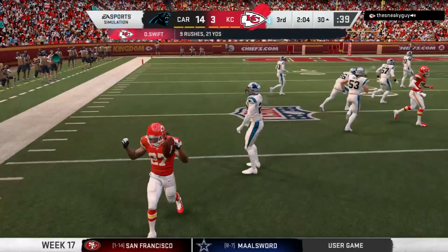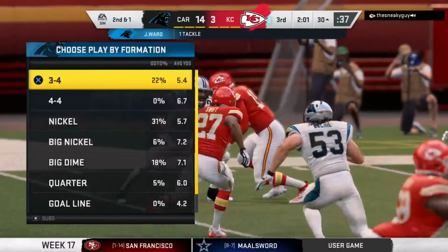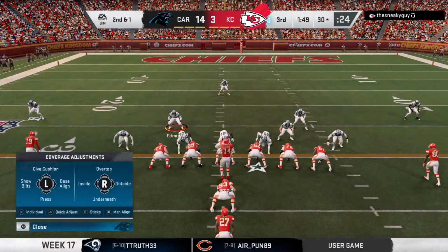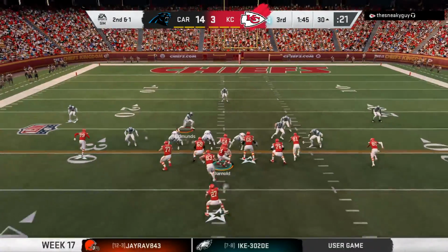A nice run there, 9 yards, and it'll be 2nd down. Running lanes were at a premium in the first half, but he's able to find some room there, and he's hoping that that's a precursor of a big second half. It's a party now.